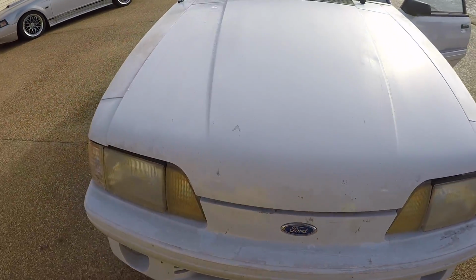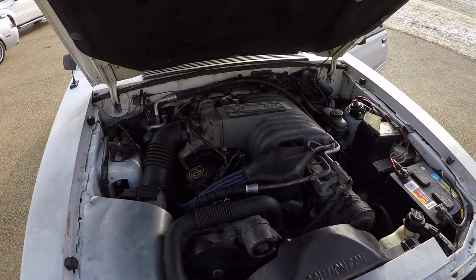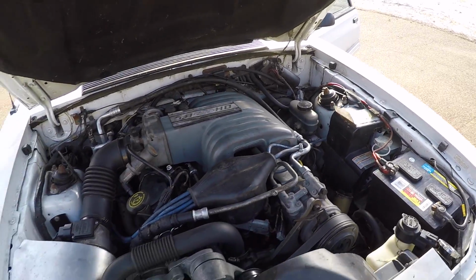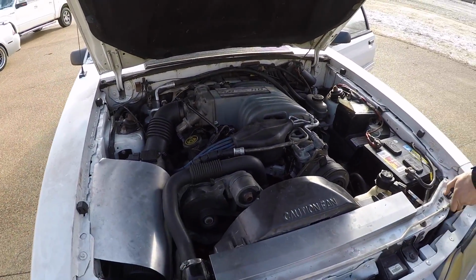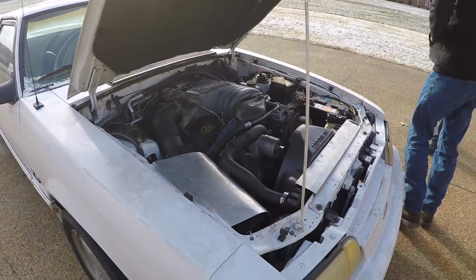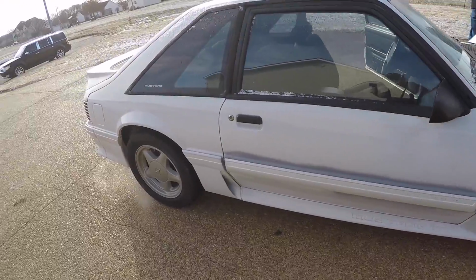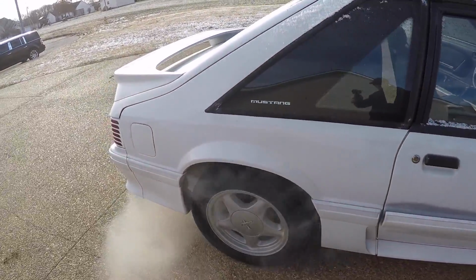Yeah, this is gonna need a little bit, but stock. Obviously it's gonna need a little bit of love, but it hadn't really been messed with. It's got exhaust on it, so yeah, this is gonna be a super fun project.